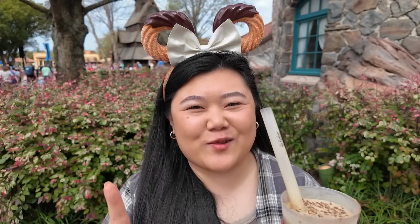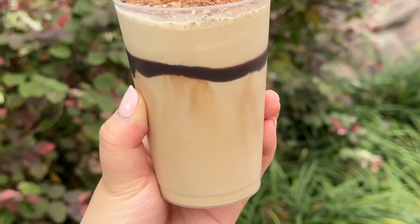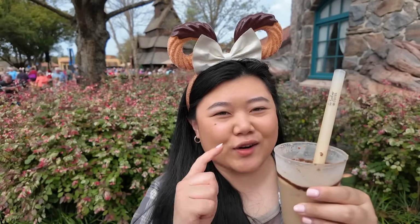Ooh, oh my gosh, you know what this reminds me of? It reminds me of the mocha freeze at Costco, but more creamy and less icy. It's chocolatey, it has a good amount of coffee flavor. You definitely can't go wrong with this. And you get the little textures from the crunches on top, so maybe even better than a Costco mocha freeze. Bird, you're gonna like this.